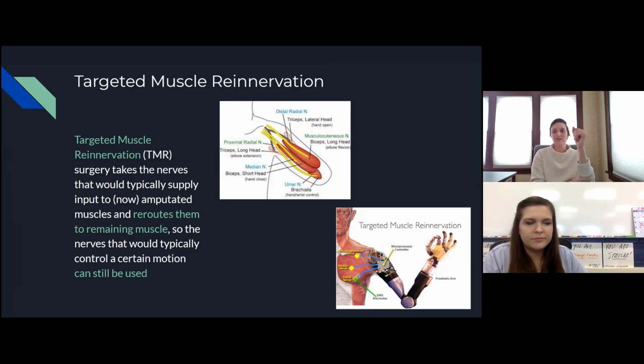So there's a nerve that'll control your wrist flexion, a nerve that'll control your wrist extension, and as much of that remaining nervous system that they can preserve, they will take that and implant it into more proximal muscles. So they might take the nerve that controls wrist flexion and implant it in one of the heads of the bicep. And they might take another one that controls hand opening and implant that in the tricep.